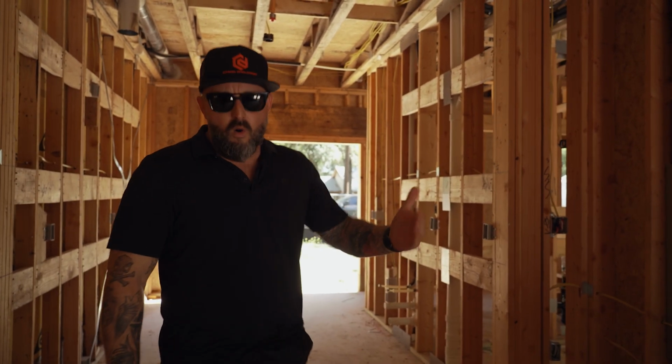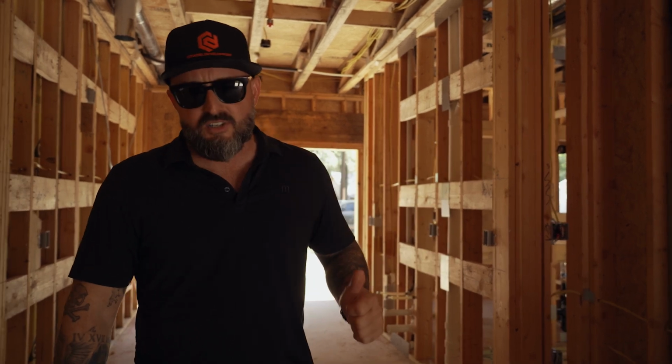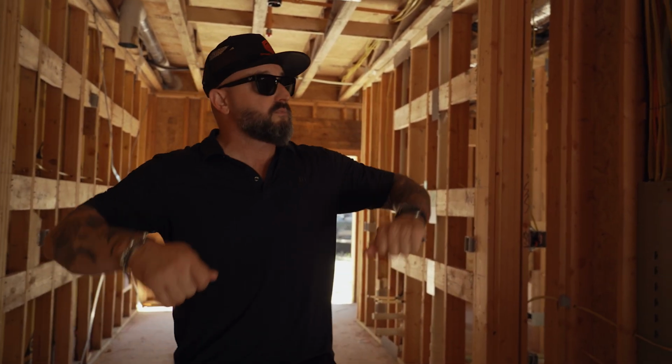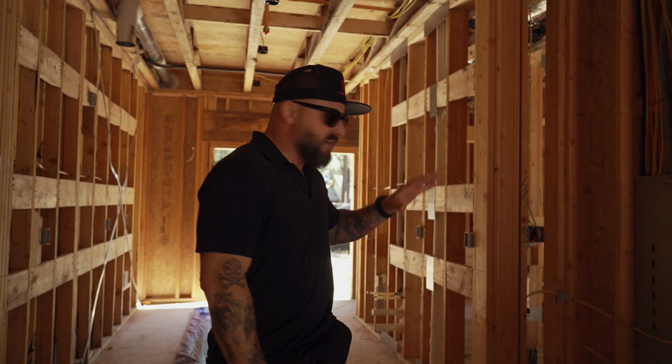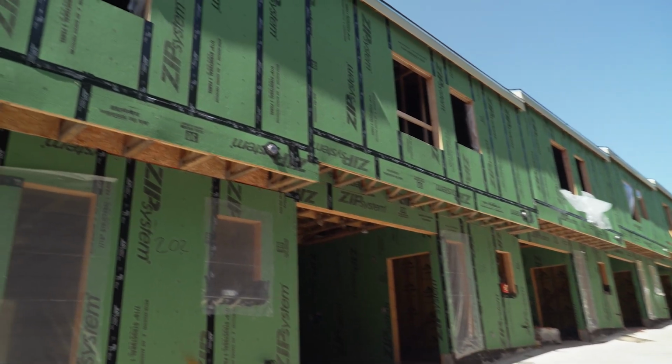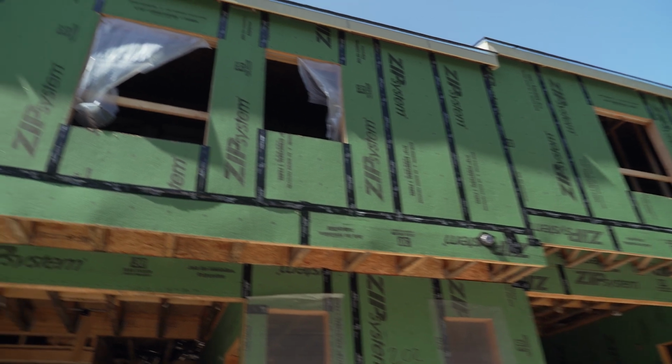We also want to make sure that walls are straight, right? So we've got these big straight edges that we'll bring in, we'll put on the wall, make sure that the framing is straight, because the last thing you want to happen is you install all your drywall, you get all your mud work done, get everything floated out, and then you've got waves in the wall or you've got some kind of inconsistencies in the wall. So right now is the chance for us to go through, check everything. If we've got to adjust any studs, if we've got to move anything, add anything, now's the time to do it.